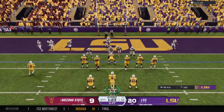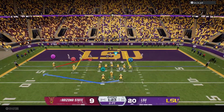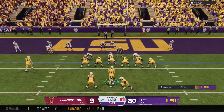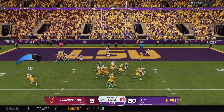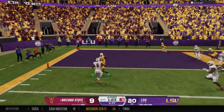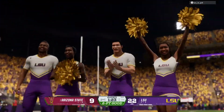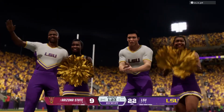My philosophy on going for 2 is only when you have to. Back in motion, try to clear the picture. They'll go to the air. Dumps it off in the flats. Into the end zone for the 2-point conversion as they extend the lead.